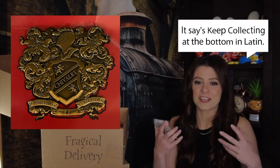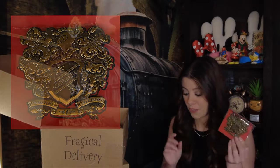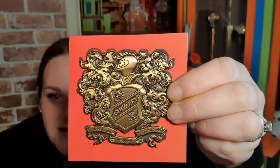I really like it because it's not just a normal crest pin because of the fact that it's so big. So it's really gonna stand out if you display your pins. If you've got a plain bag, you could have it on the bag and it looks like a crest on the bag, if that made any sense. But that is a really cool design. Very nice pin. I think that's the biggest pin I've ever seen.